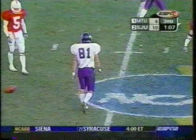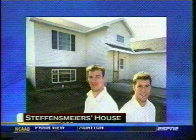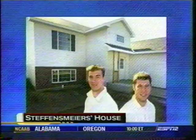Well, guys, in the offseason, the Steffensmeyer twins, Jamie and Tony, were looking for a place to live off campus. After checking out the market, Tony started looking at available lots, and yes, they decided to build their own house. It turns out their dad had built a house, and their uncle had built several in the area.